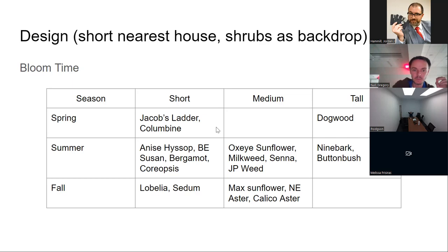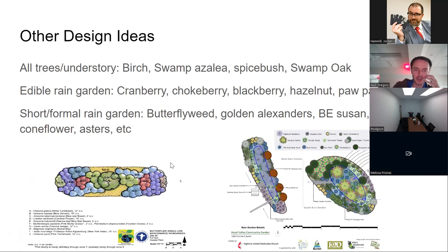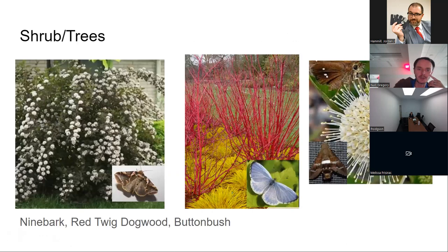Other design ideas: again, you can look online, all these pretty little drawings and stuff like that. You could have a pocket forest where you have trees and shrubs. You could do an edible rain garden with cranberries and hazelnuts and a pawpaw tree, blackberries, that love that kind of moist environment. You could do a short formal garden, with butterfly weed, like 2 feet tall, something along those lines. Those things are available to you.